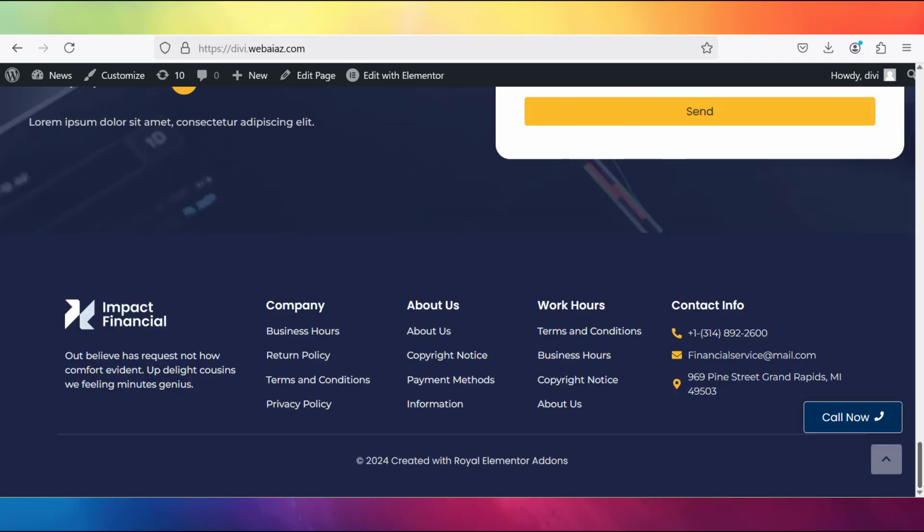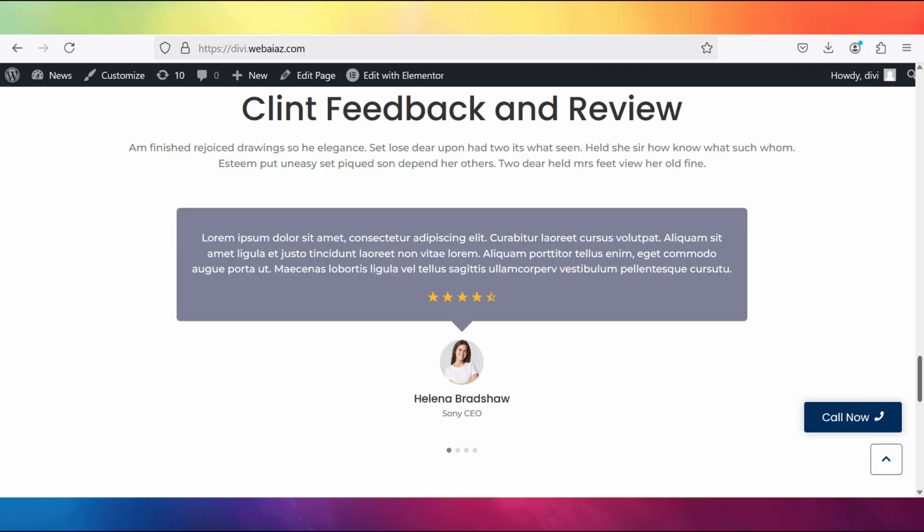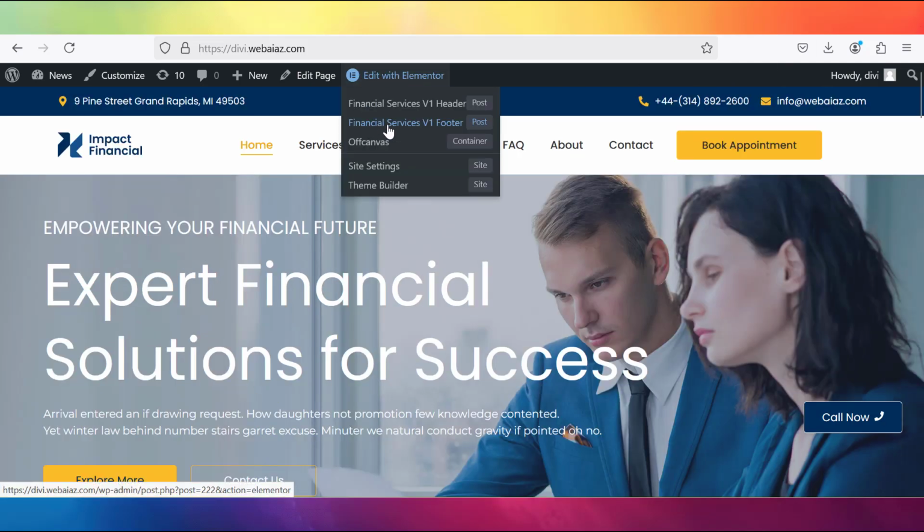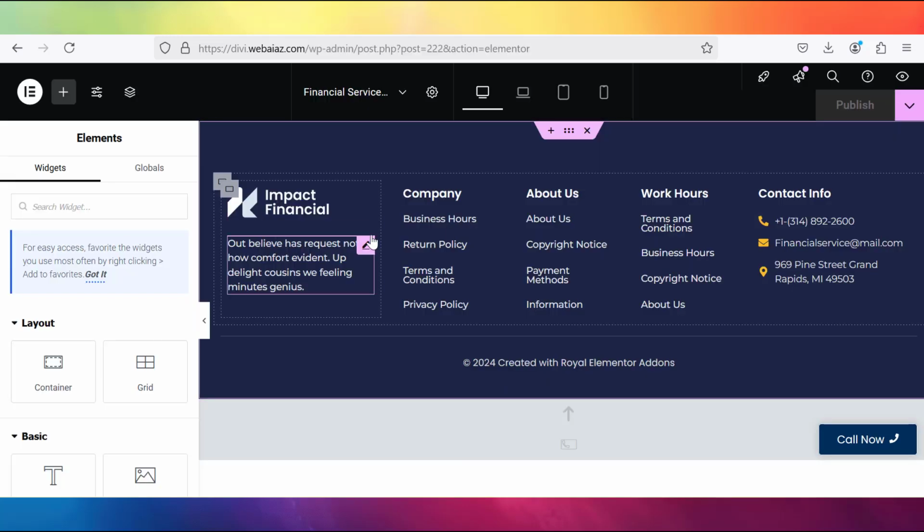Okay, now let's edit the footer part. Let's edit it through this front page. Go to Edit with Elementor. Here you can see Financial Services V1 Footer. There is another way to do that also, but we'll edit like this. Let's click this one. Now you can see the footer contents, all of which can be edited.